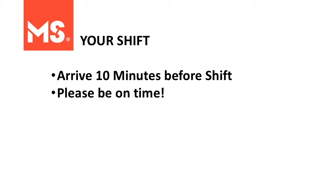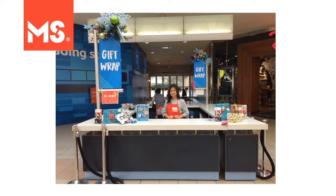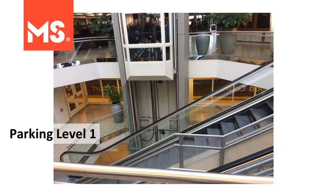We are counting on your help, so please watch the weather and give yourself some extra time for the way in case of snow. A shift supervisor will be at the booth to welcome you. Upon arrival, please collect the storage locker key from your shift supervisor. The storage room is located on parking level 1, about 3 minutes away from the booth.